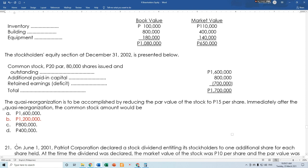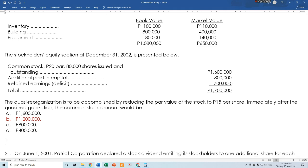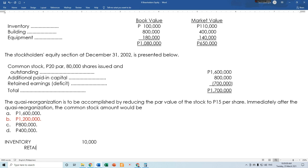Okay. So basically, ganito muna gawin natin. Remeasure muna natin yung inventory kasi book value is 100, market value is 110. So debit tayo ng inventory dito at 10,000. Tapos credit tayo ng retained earnings.